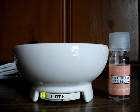But Cranberry Pear Bellini, I had to get it. I was not going to let this one pass me by, and it's coming out in oil too really soon. So yeah, I'm happy, and I will be grabbing more of these just for the heck of it. And that is pretty much it for the review. I don't have anything more to say.